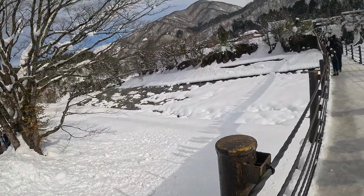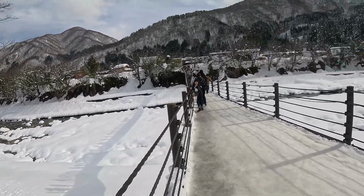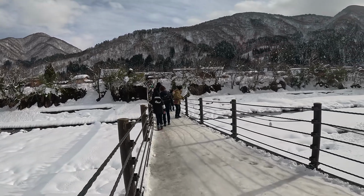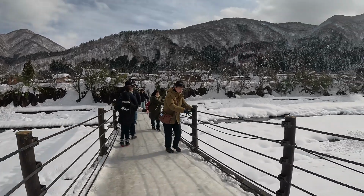The bridge is extremely slick due to the thick layer of ice covering it. Even using a winter hiking boot, it's still slippery, especially at both ends where there's a slope, so you have to be extra cautious.